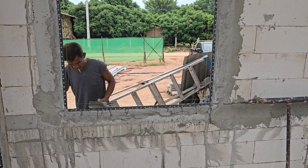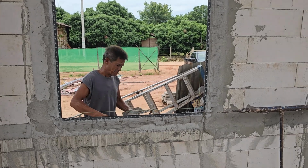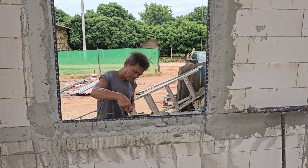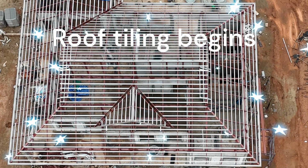This gentleman's been at it for over 30 years, and you can see the way he works. He knows what he's doing and very precise. Very, very confident in what he does. Concentration. So we'll leave him and move on to the roof.